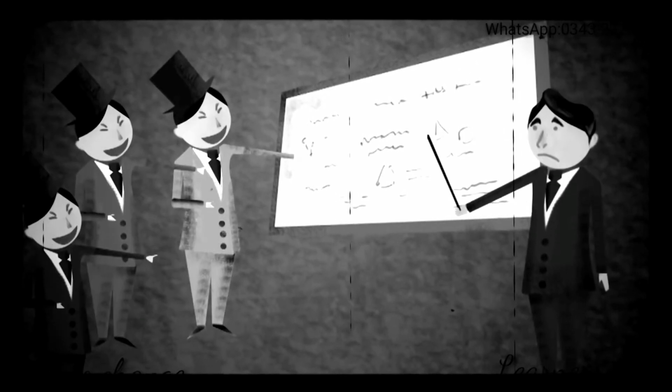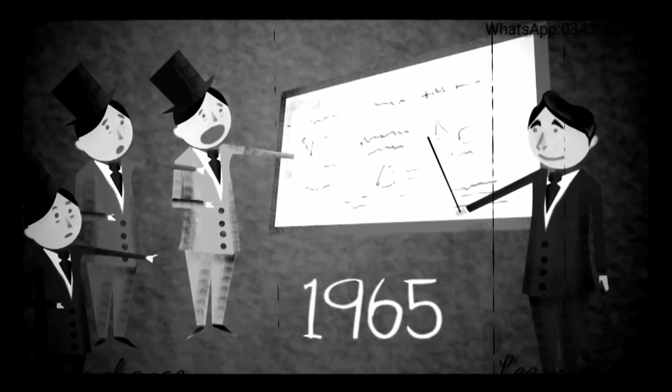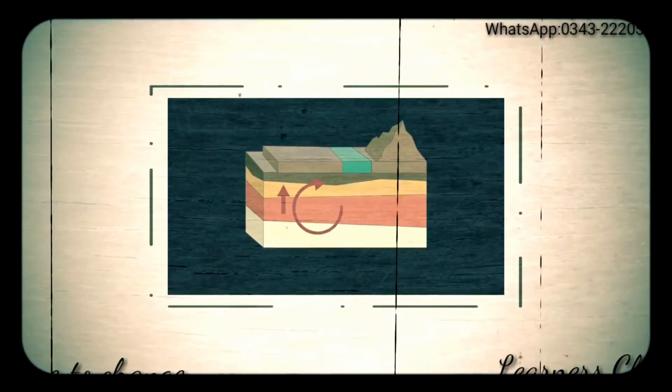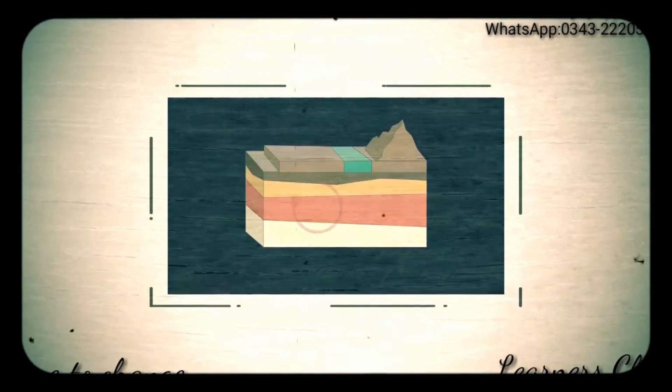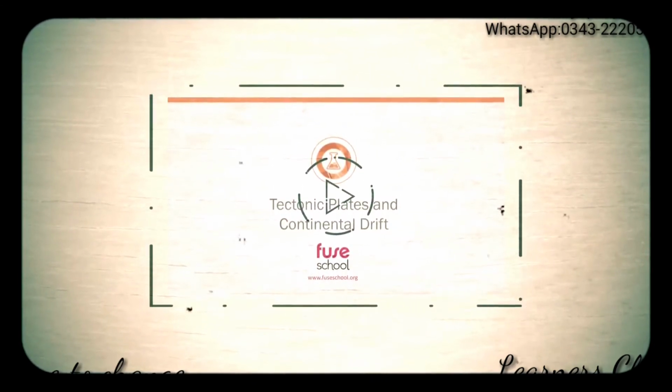Unfortunately, Wegener was unable to provide a mechanism for this movement, and his theory was ridiculed by the scientific community until 1965, when the theory of plate tectonics was published. This proposed that the continents were moved around on great plates driven by convection currents in the hot mantle of the Earth. For details, see our related video.